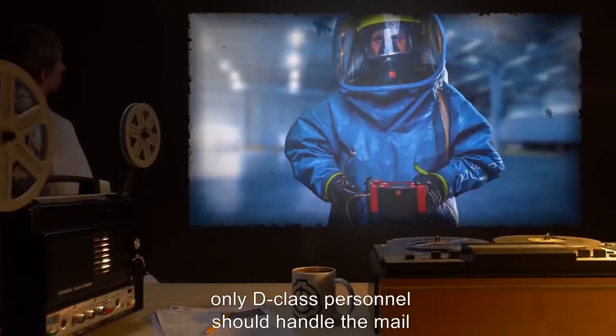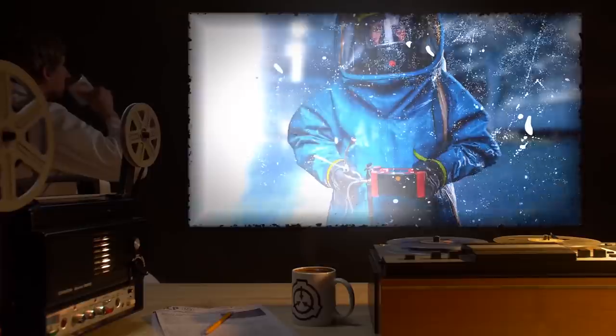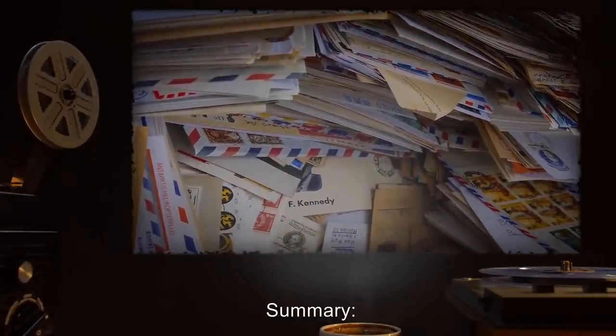Due to the incident on, only D-Class personnel should handle the mail and be within 50 meters until disposed of. Addressee, Dr. Agatha Wrights. Summary.